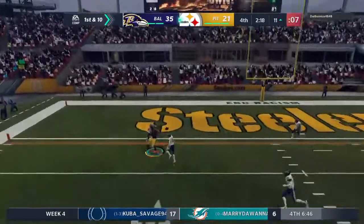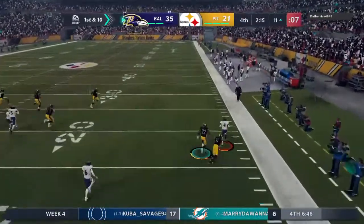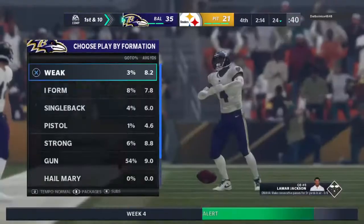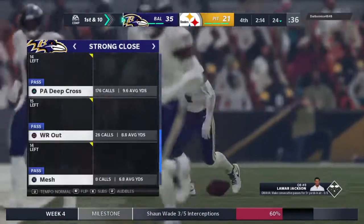Throwing now, Haskins on 1st down. And this is intercepted, and that should do it. Read it well, and it's picked. And he will bring it out past the 20-yard line. He's at it again, Charles. He had the pick 6 last week. Not a pick 6 here, but an interception.